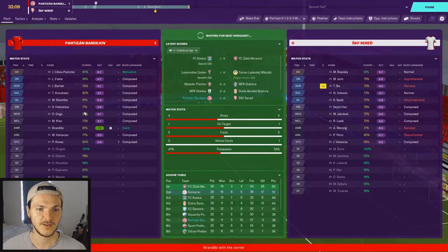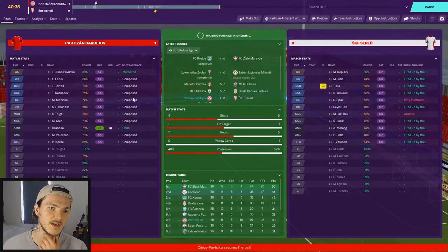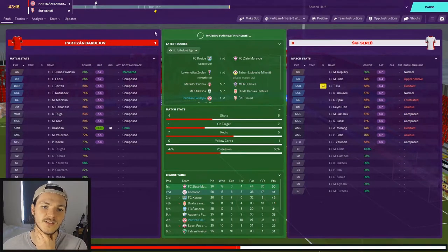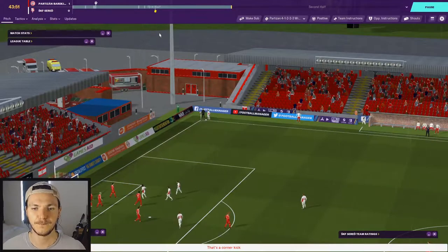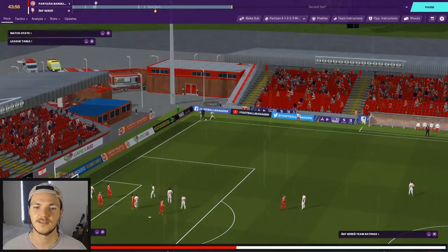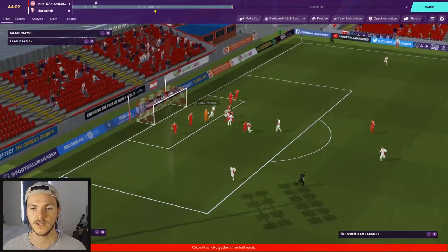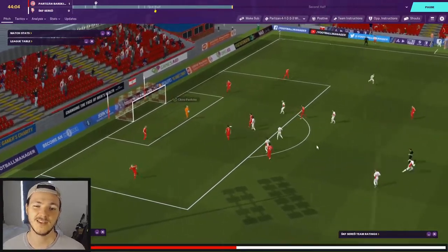Not too bad of a start. We've got a few tired legs out there, but so have they. They are struggling big time, actually. That striker, Valencia's, and the whole defence. Get to half time and we'll assess what's going on. Oh, commentator's curse. Get to half time. Okay. Definitely defending a lot better.